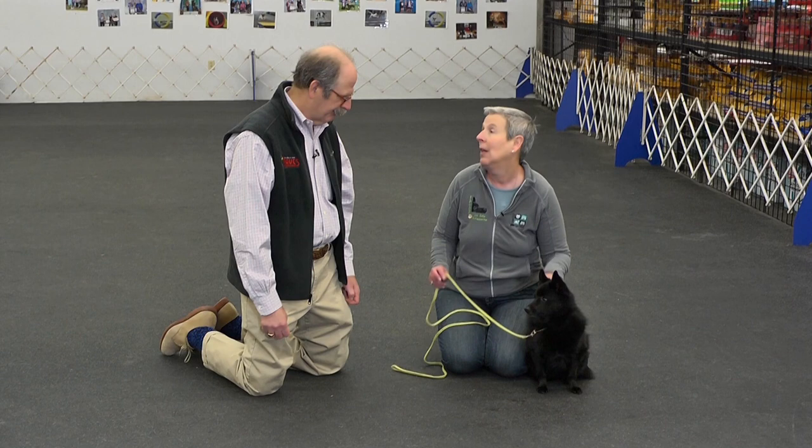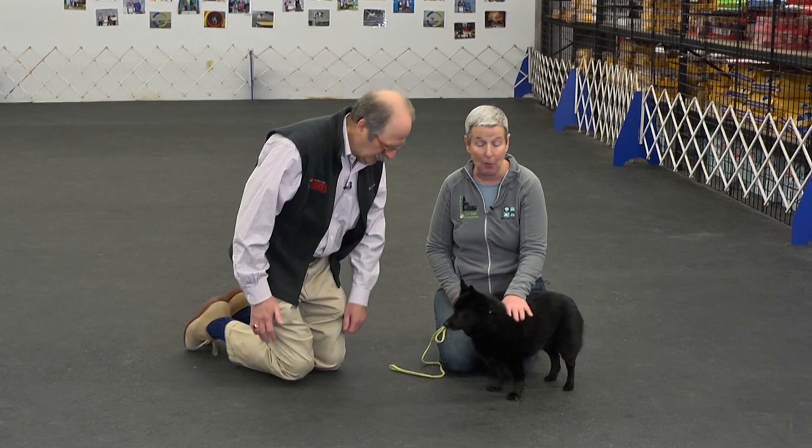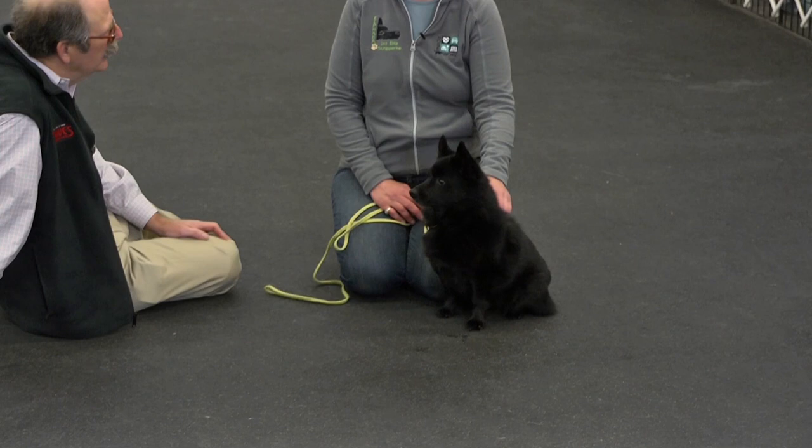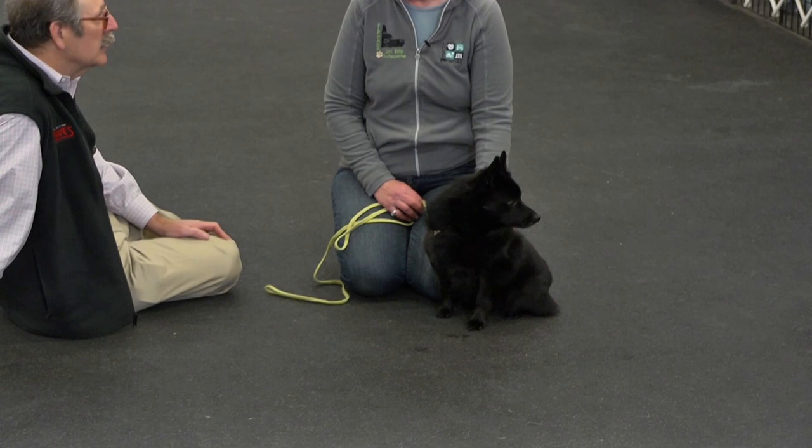So tell us about the star. So this is Elphaba. She's named from Wicked, the musical Wicked. Elphaba is the first name of the Wicked Witch of the West. Okay. And you get what you name them, so she's a little bit of a witch, but in a good way. Yes. She's a Schipperke. She's gorgeous. S-C-H-I-P-P-E-R-K-E. They're in the non-sporting group in AKC.